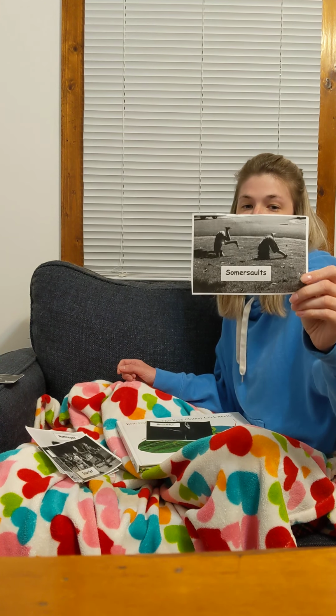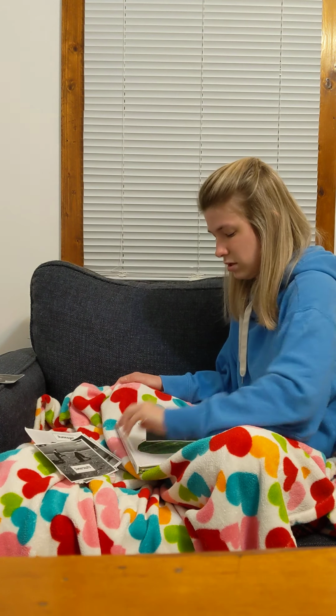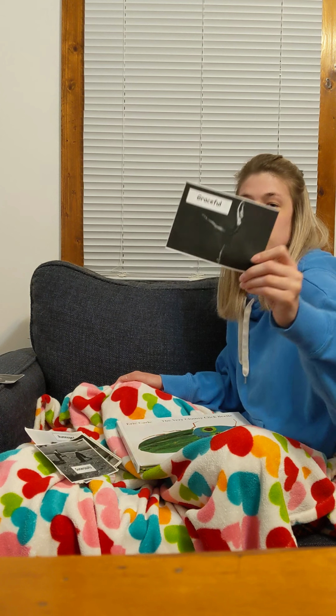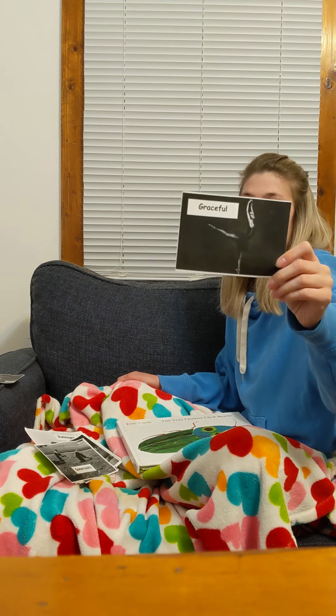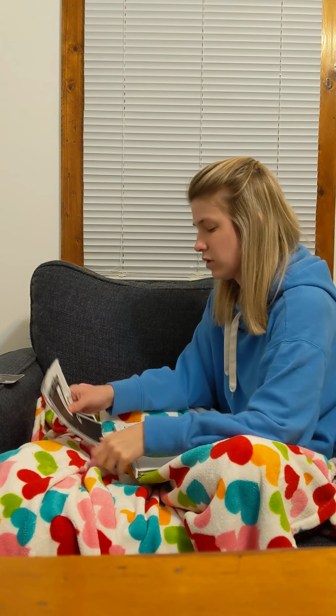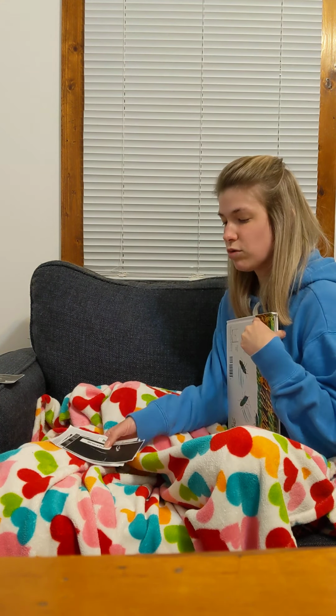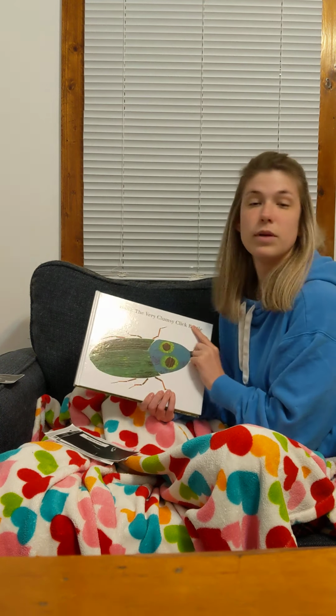Somersaults, when your body rolls over forwards or backwards. Graceful, to move smoothly. Let's listen for those words when we read The Very Clumsy Click Beetle.